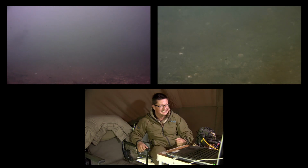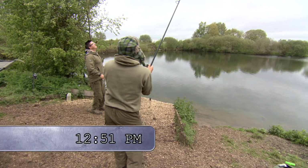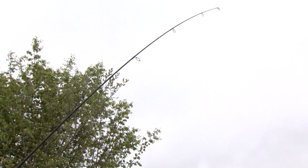Here we go. We're going to get a bite. Yes, we've got a bite. We're going, son, go on. Yes! Epic, brother. Oh, mate. Was it that common? Yeah, well, I don't think it's that big. Who cares, mate? I know, yeah. That rig was cocked, though, wasn't it? It was perfect, mate.